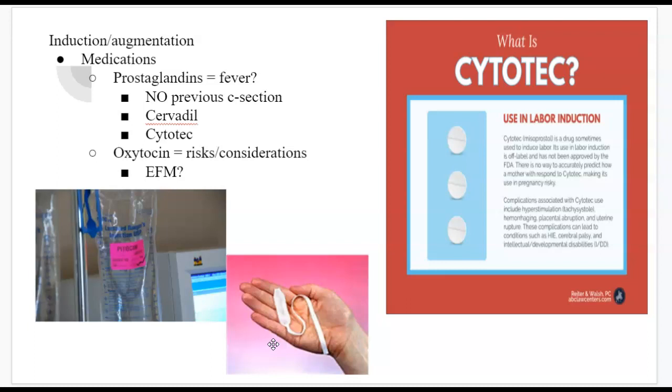What I want you to recognize here is that if we recognize tachysystole, which means multiple contractions in a row without a break, from our external fetal monitoring.